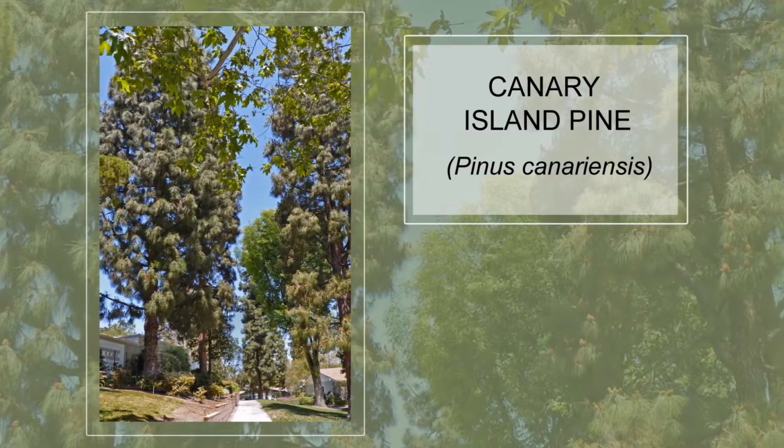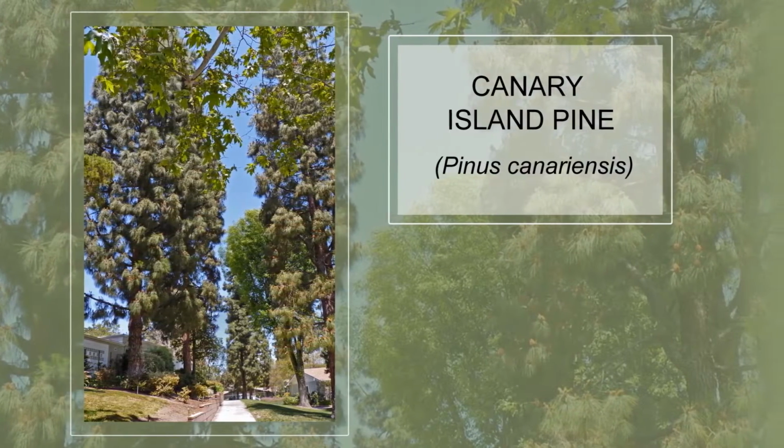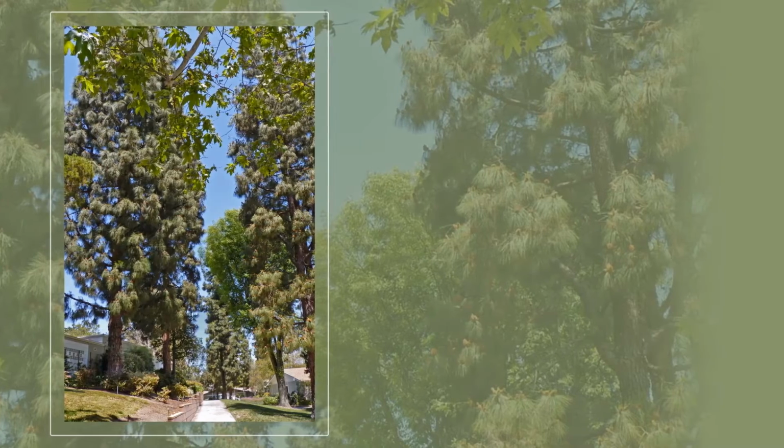Long needles trap condensation that drips down into the soil, eventually replenishing the aquifer. Long-lived, this pine grows fast, 24 to 36 inches a year.